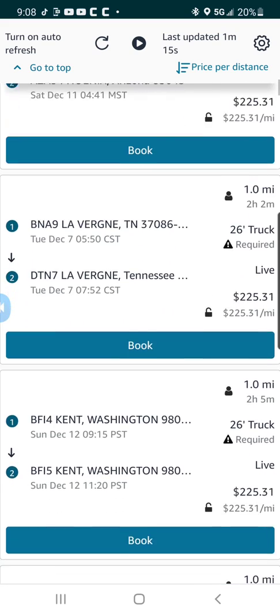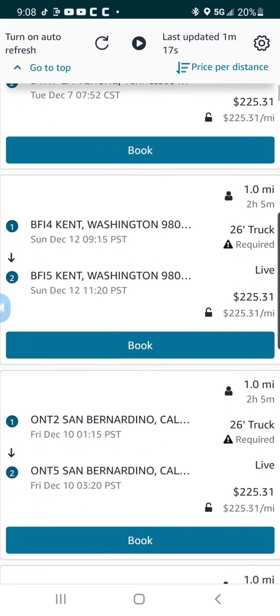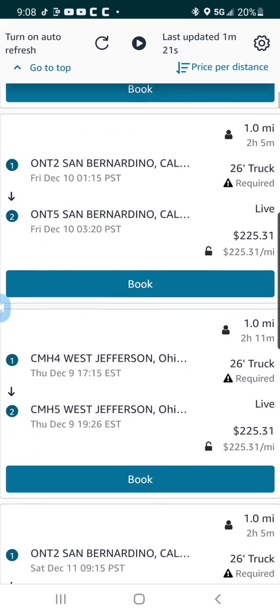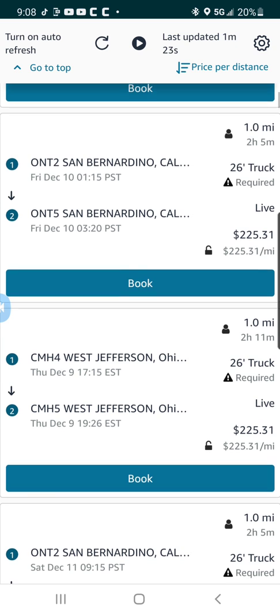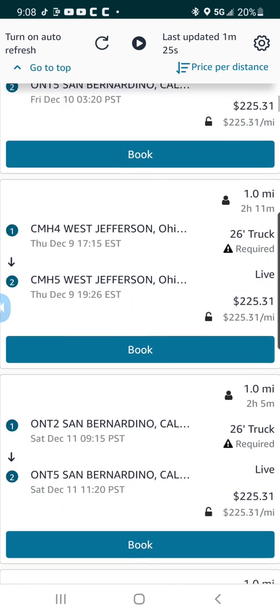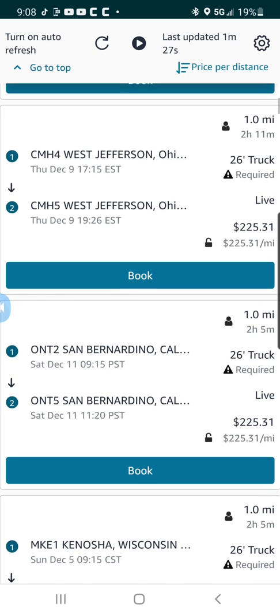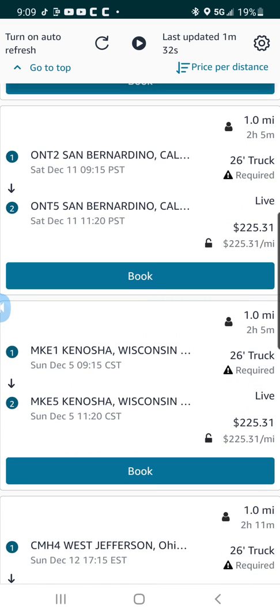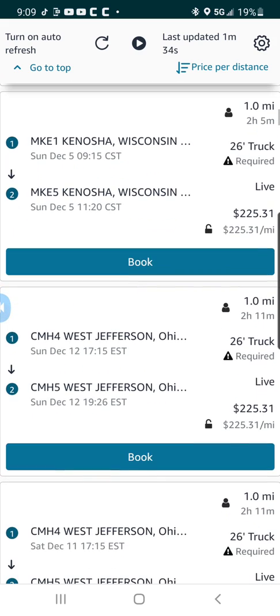Another Phoenix. And these are all 1 mile moves, which, typical for them, it's going to take you longer to get checked in, bumped to a dock, get loaded, get unloaded. That's going to be the majority of your time. And so if you can string a couple of these together, that makes for a good night, I think.